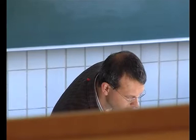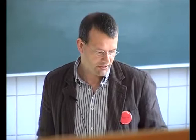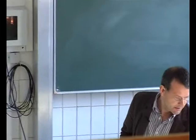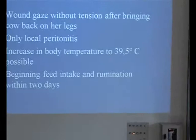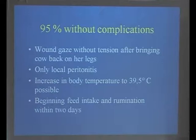Results under field conditions. You see the laparoscopic surgery in our practice, similar in the last years. And we can perform this surgery to 95% without complications. It's important to control the wound gauze. It should be without tension after bringing the cow back on her left. Please improve this.